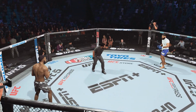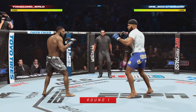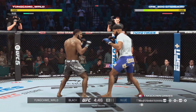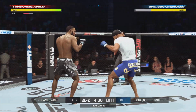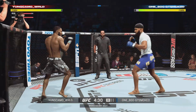It's crazy how that has cheaper hooks. We are underway. Opens with the left hand and lands flush. Looked like that body kick got home. Useful strike there. The hook is clean. And he blocks it. You better keep throwing those body kicks.